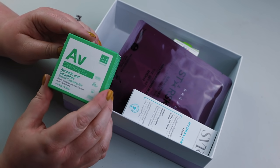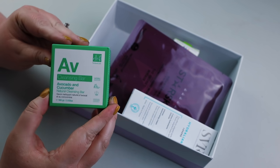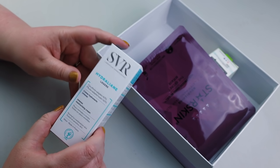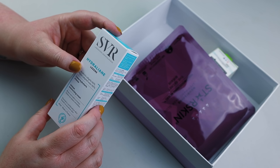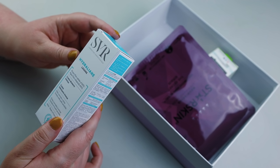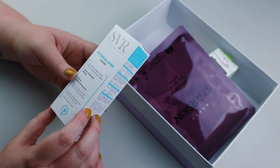This is from Dr. Botanicals, and this is the AV Cleansing Bar, Avocado and Cucumber Natural Cleansing Bar. Ooh. How the fuck do you pronounce Sver? Sver, the lovely brand Sver, S-V-R, Laboratory Dermatologique. Wow, I feel like such an asshole saying it like that. Anyway, what is this? This is an intense moisturizing cream. It was made in France.